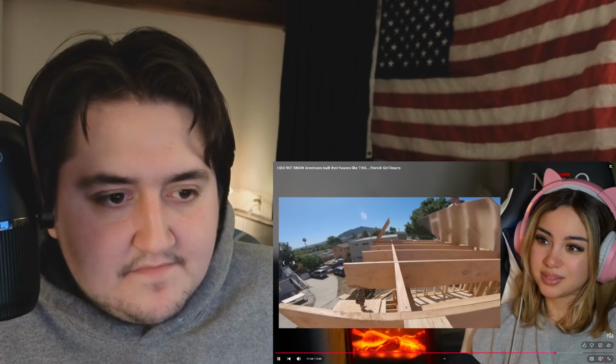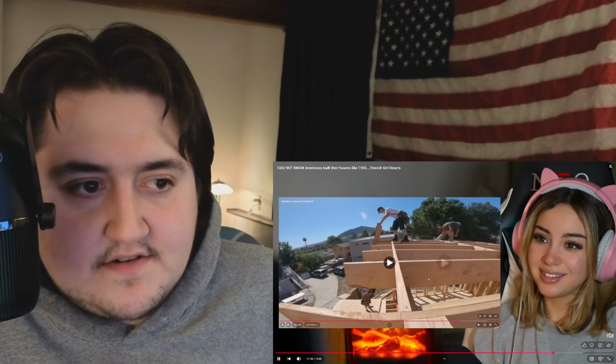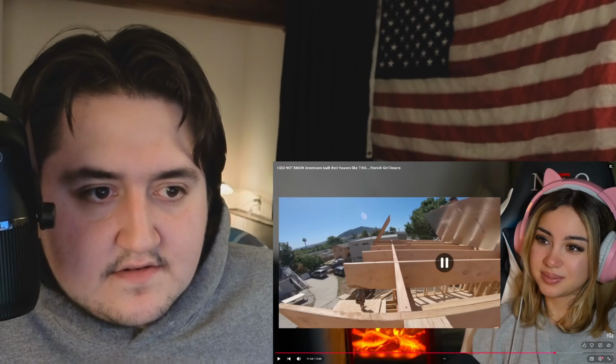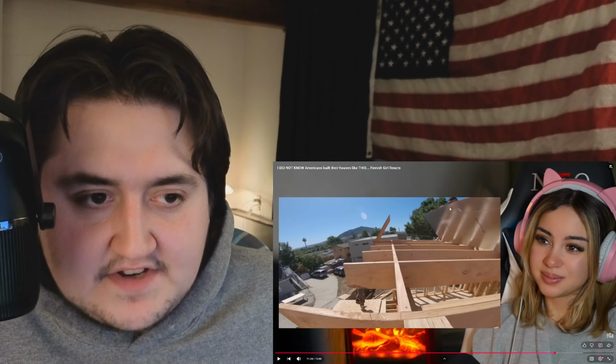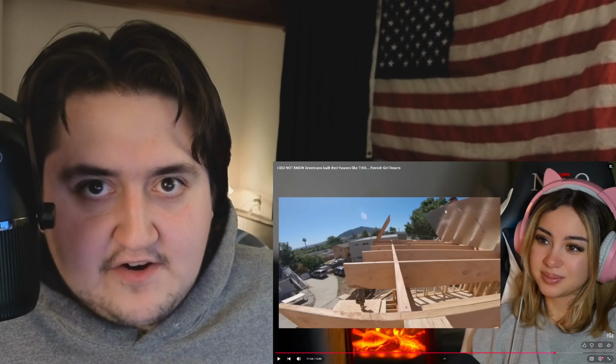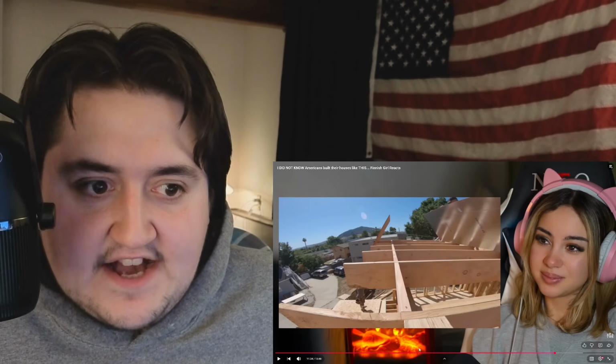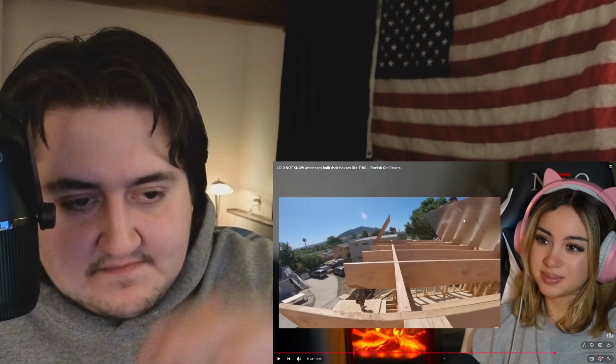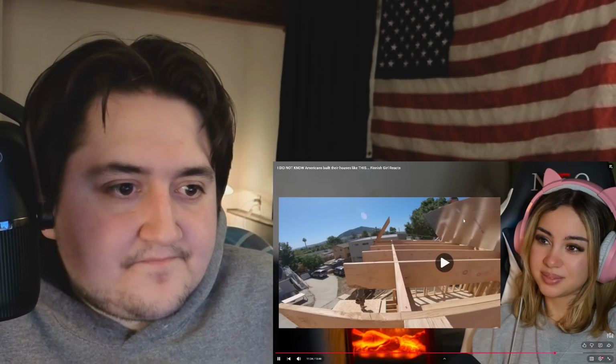Look at that. Yeah, this has some reflectant on it, so this will actually help reflect the heat and keep it in the house. So as heat rises, this will help it stay in the house.